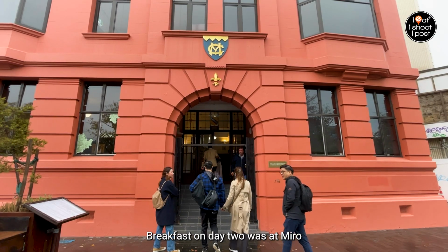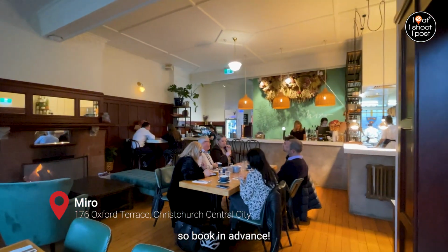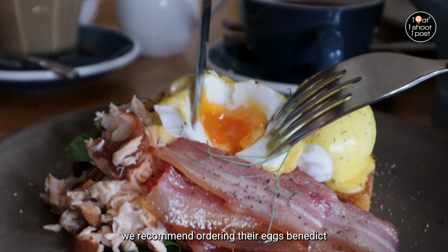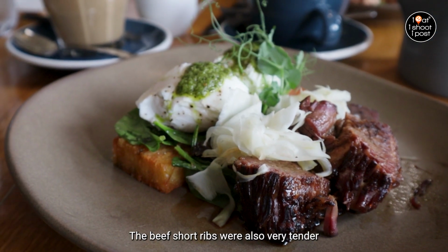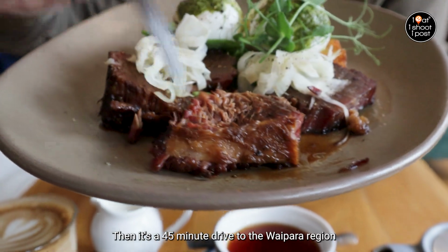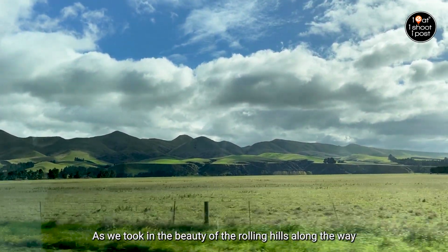Breakfast on day 2 was at Miro, a very popular place for brunch, so book in advance. We recommend ordering their eggs Benedict, which were very well done. The beef short ribs were also very tender, though a tad salty. Then it's a 45-minute drive to the Waipara region as we took in the beauty of the rolling hills along the way.